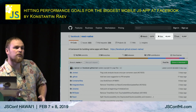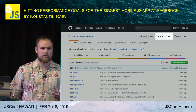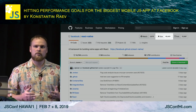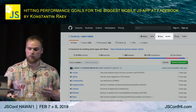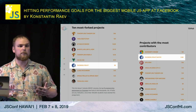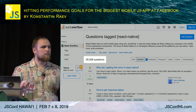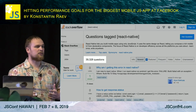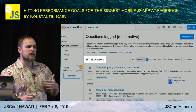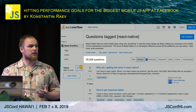React and React Native are also very popular. If you count GitHub stars, which I do periodically, they are probably in the top 10 frameworks on GitHub by star count. Of course, it doesn't matter. But if you look at the number of contributors, individual people who contribute to the code base, React Native is one of the top projects. And also, it built a community around it. What I'm saying is that when we hire people from outside to work on Marketplace, those people are very likely already familiar with our technology. And it means that they can be productive straight away.